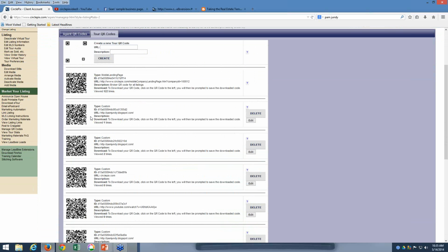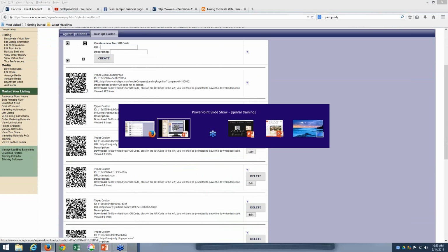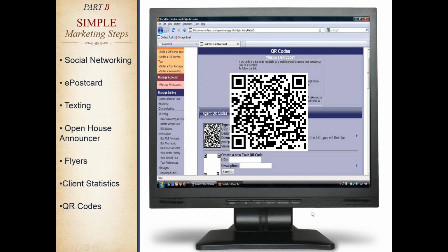On the sign, you can use stickers on your business card. We even build you an agent gallery QR code. That shows people all of your listings by scanning your QR code. That's a great tool. Excellent.